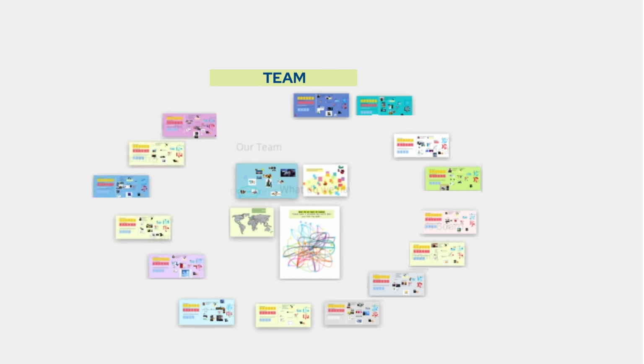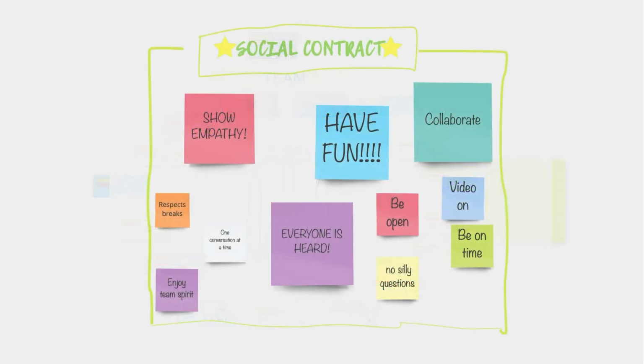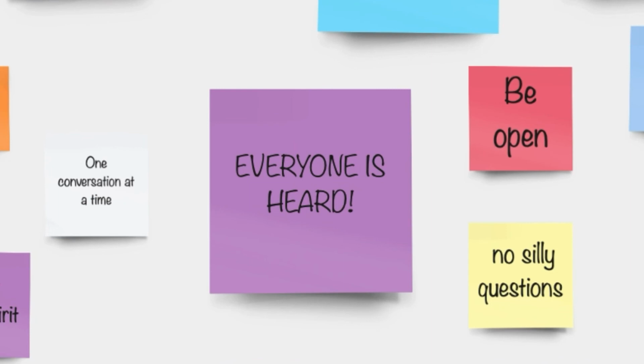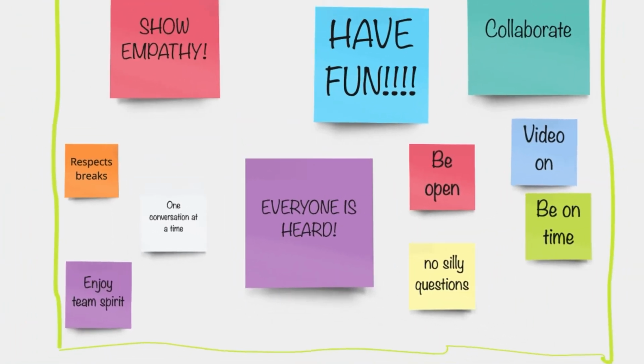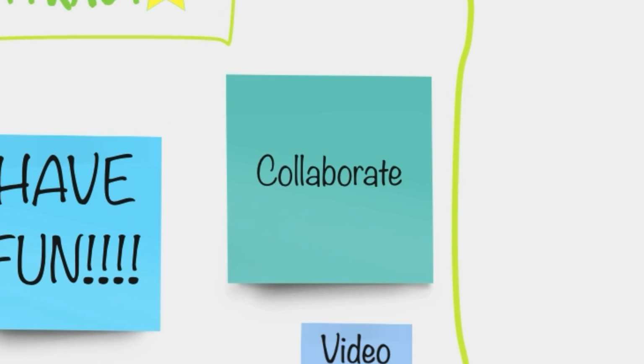For this, we collectively agreed on our team name, we designed and produced a team logo, and even created a team hoodie. Social contract is one of the key elements for the team culture, so we obviously had one too. One of the items was to ensure that everybody's voice is heard. This is really important as it drives that inclusivity and collaboration that we want, but it also indicates the psychological safety.